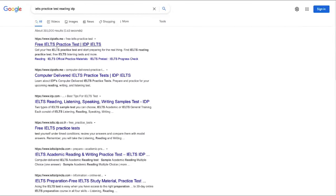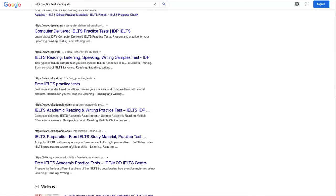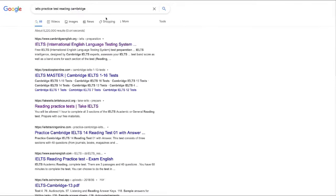or IDP. If you go in here, IDP, IDP, IDP, exactly the same. And sometimes you'll get India IDP, sometimes you'll get like Nigeria IDP. These are all part of the IDP network, and they will give you free, reliable practice tests. Or the people that actually make the test, Cambridge, you'll see Cambridge English.